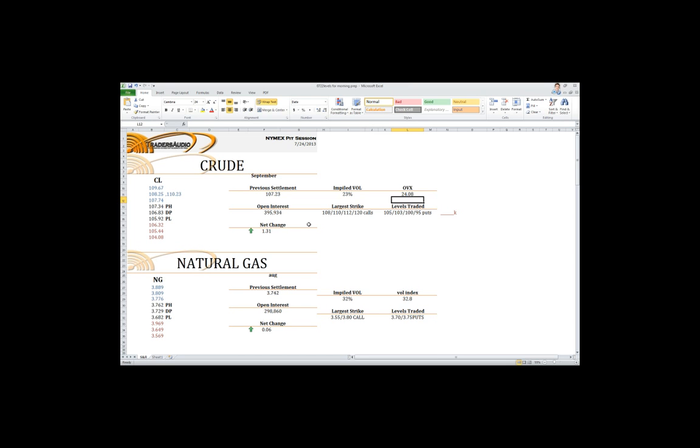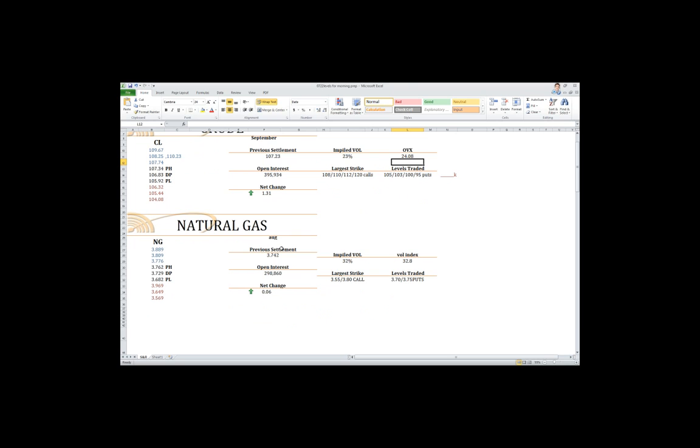Natural gas here, we have your pit sessions from yesterday. We're still in the August contract. We'll probably be rolling over by tomorrow, I'm thinking. So again, tomorrow we're going to be looking for a little bit of a roll here, guys. So overall, we will be keeping an eye on your roll activity here, guys, for tomorrow, right? So we have the expiration Monday. We'll be rolling tomorrow.